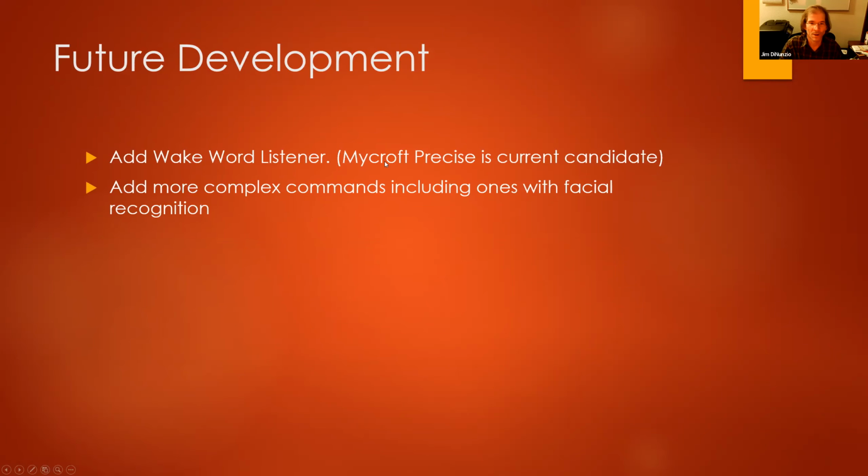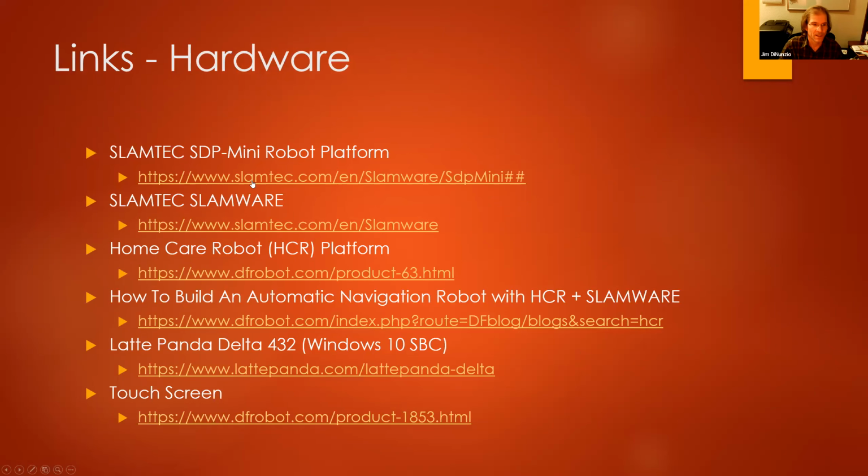And then I already told you about the wake word listener, and now we know the caveats. And then more complex commands with facial recognition. Well, I think we already covered that. You can look at this when I put the deck up on the internet.